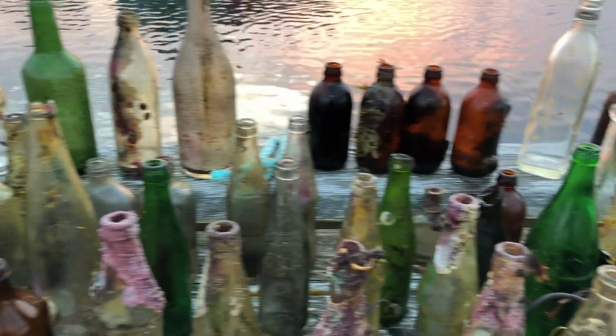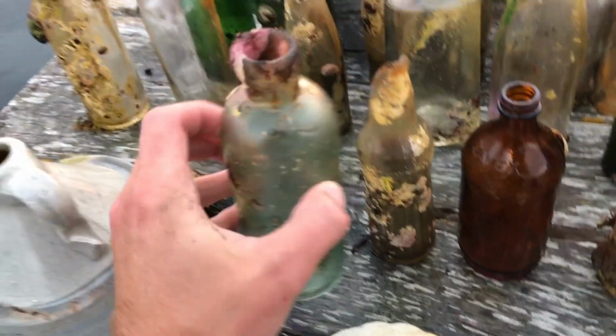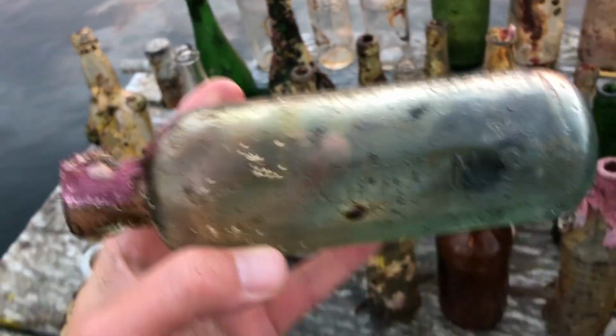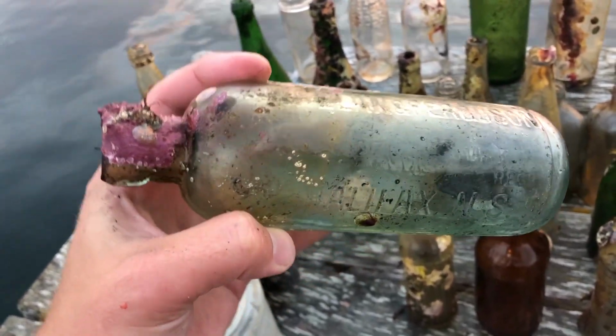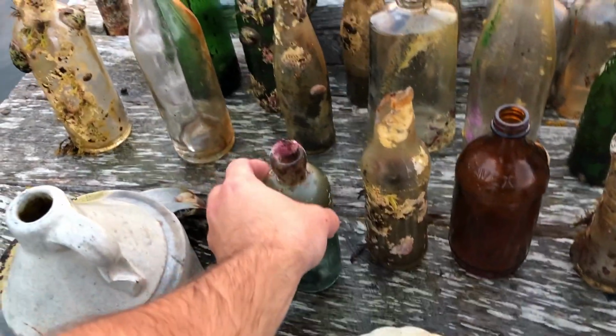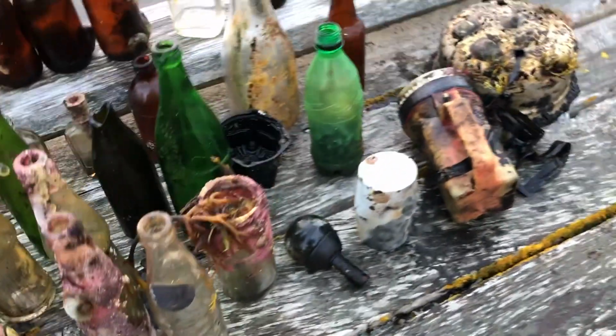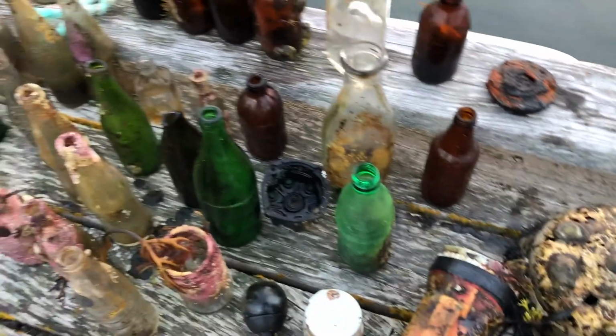of bottles. I found a really cool one right here. I'm gonna clean it up when I get home, but it's an older style bottle. There's some embossed text on it, so I'm gonna clean that up when I get back and post a picture. Then we've got one plastic bottle, a flashlight, another tea kettle, seems to be a lot of those.